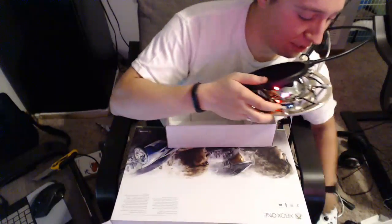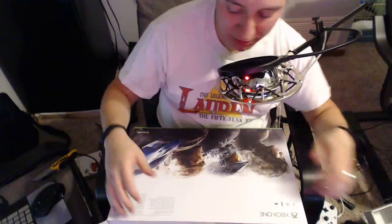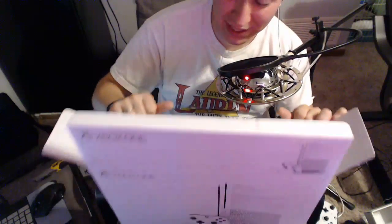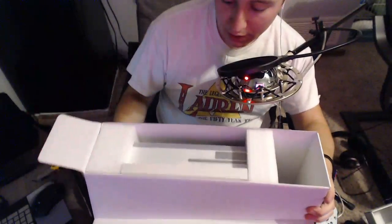Let's move on to the system itself, huh? The controller looks similar. It does, but I like the white. I really like white a lot. Okay.